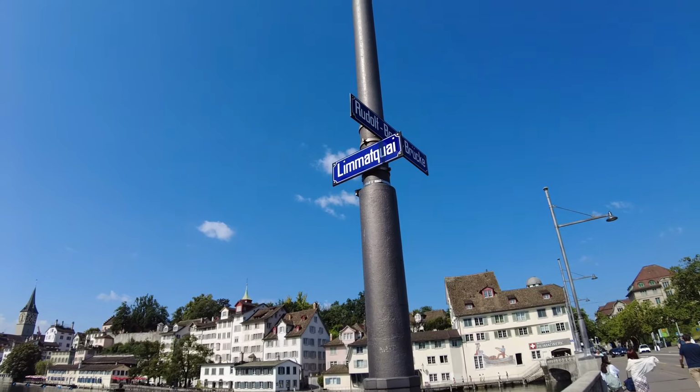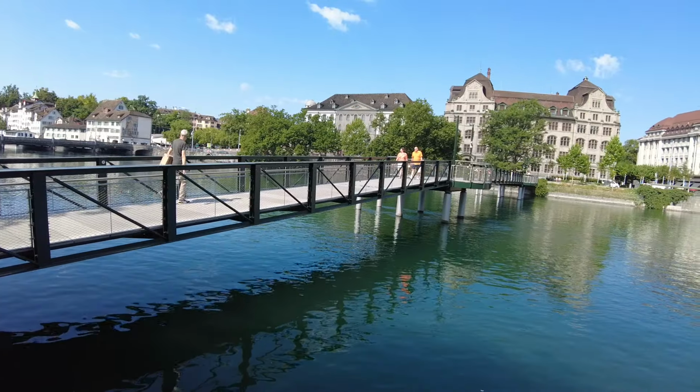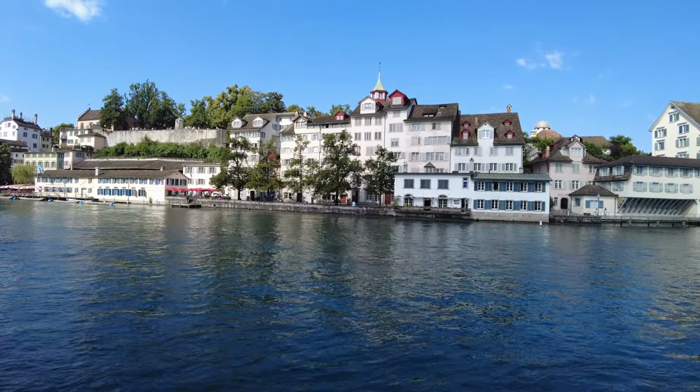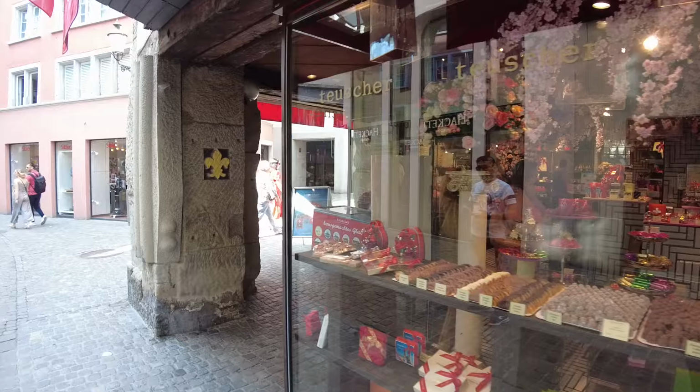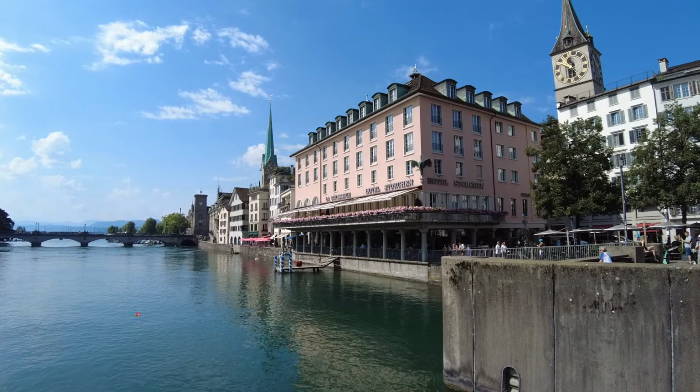Welcome to Zurich's Old Town, a captivating journey through centuries of history and culture in the heart of Switzerland's largest city. As you wander these ancient streets, every corner unveils a story waiting to be discovered.